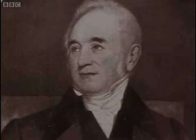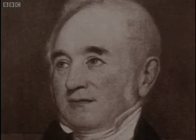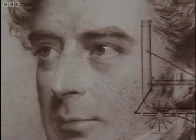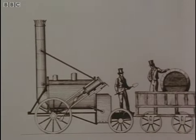The Stephensons took up the challenge at once. George was busy with his civil engineering commitments, so it was his son Robert who was largely responsible for building the locomotive. It was simply known in the books of Robert Stephenson and Company as the premium engine. We know it under its later name, Rocket.